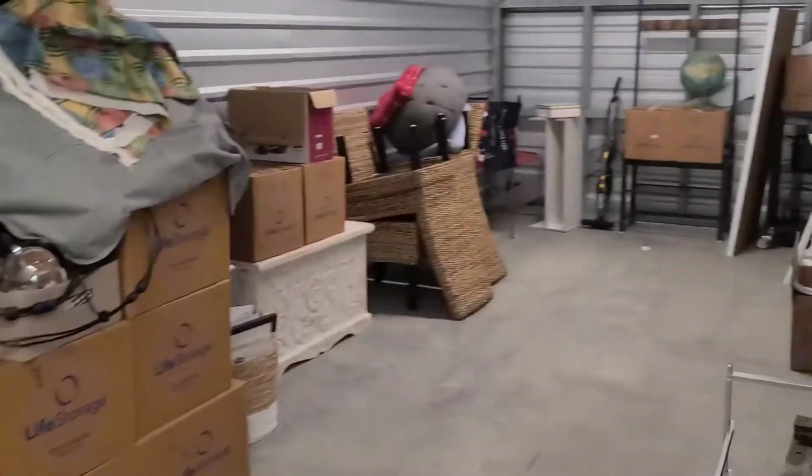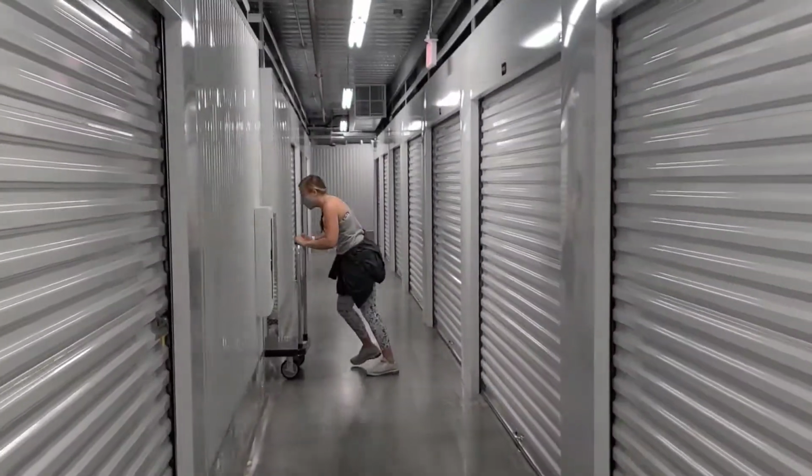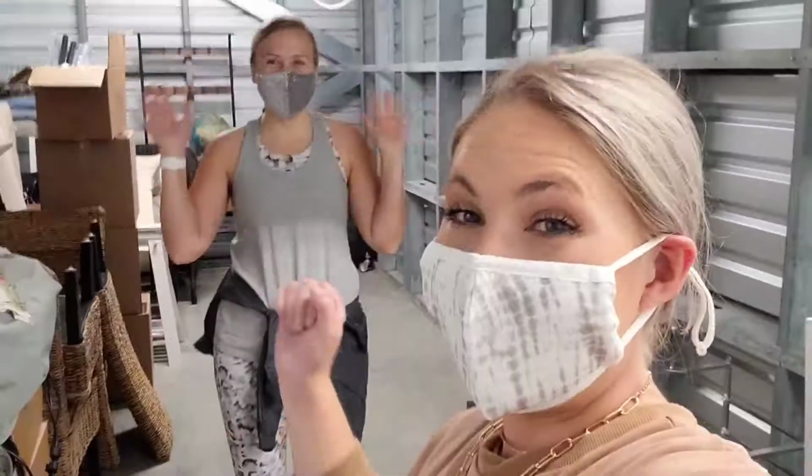This place is getting cleared out. Woo! It's getting so empty. This was so full. Moving ahead. Yeah, there you go.